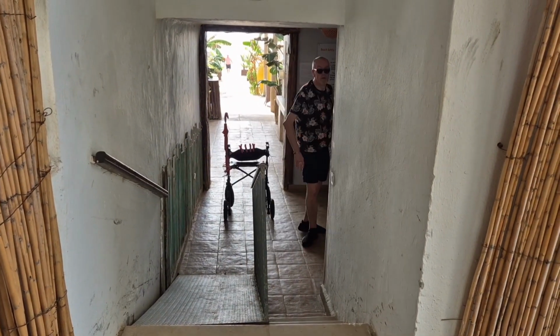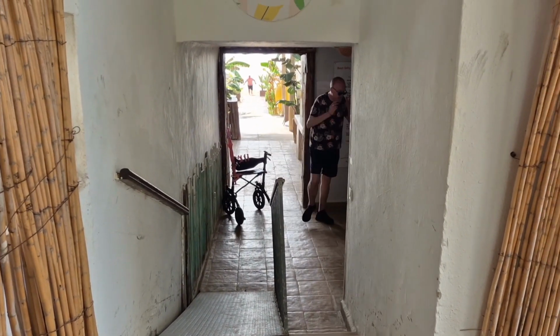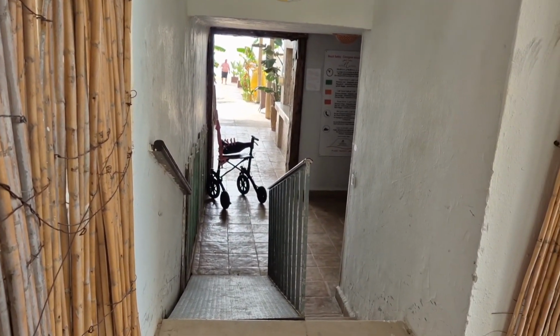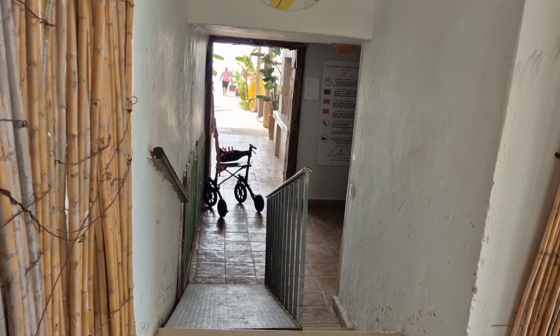And if you did have a wheelchair, I have no idea what you do with a wheelchair to get down there. A couple of people did come down to the beach with the wheelchairs, but I think the staff did help them.